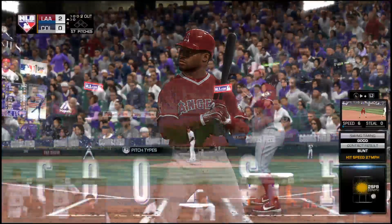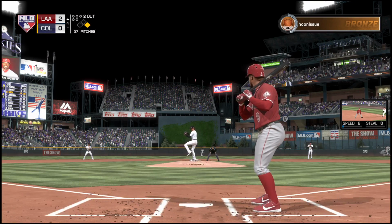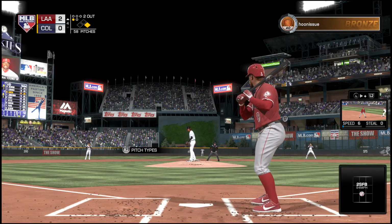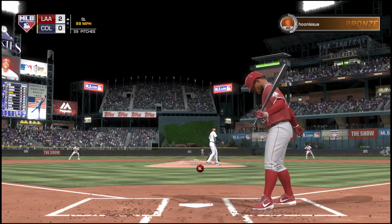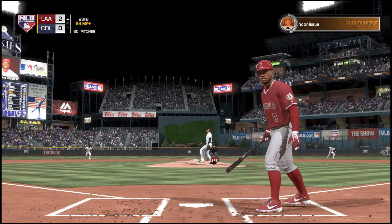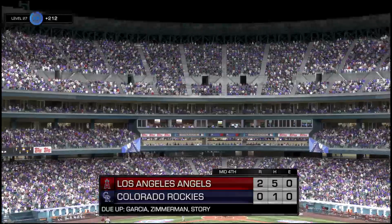Eric Young Jr. Ready to deliver. Here's the first pitch. Eric Young Jr. stands in as he looks at a called strike. Oh, that's for sure going to be a pitch he wants back. You're not going to get many balls right in the wheelhouse from a top-level arm like this. He certainly hasn't been the aggressor in this at-bat. 2 straight takes, so 3. And we'll have to leave it there as this is strike 3, and that will retire the side.